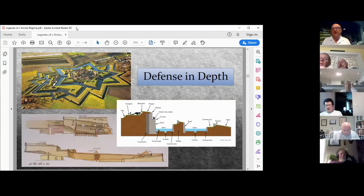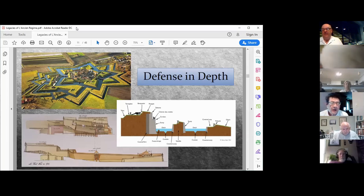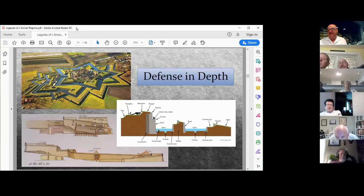You can see here off to the right, there's actually a cutaway view showing the layers of defense in what would be considered a modern fortification at that time. You have a glacis, you have a covered way, you have ditches, a tenaille, and then your main walls. The other key to this was really the bastion.